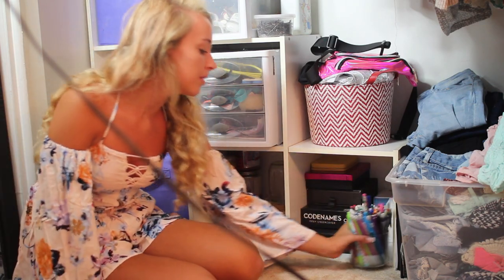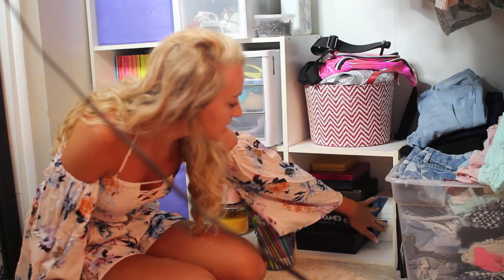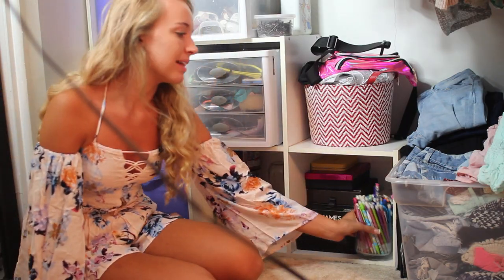And then I have a little Bath & Body Works candle jar, which has pencils in it. And then these are my business cards that I got for YouTube. I barely use them.